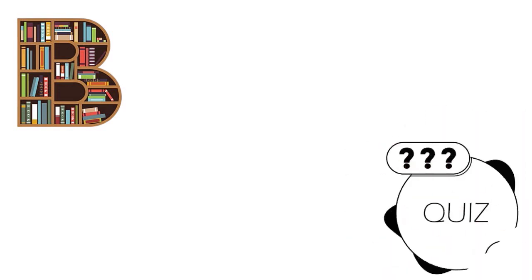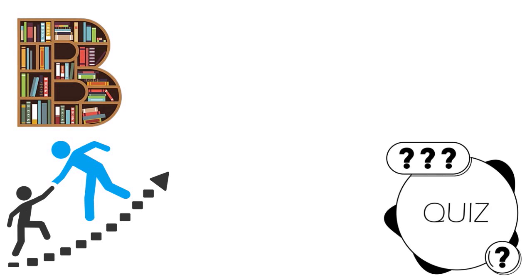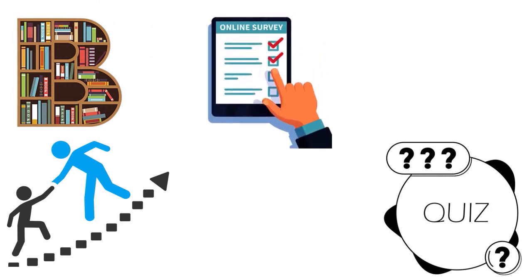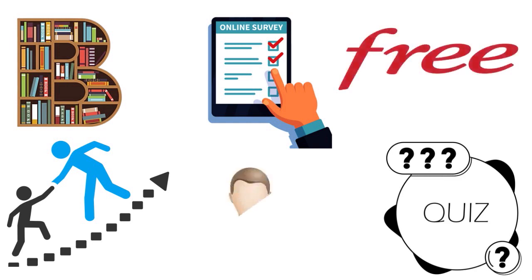And ProProfs actually also offers a quiz creator tool, allowing you to measure your team's learning progress and training effectiveness through quizzes and surveys. So this is really good. And so you have a free version, with unlimited users. We love this a lot.